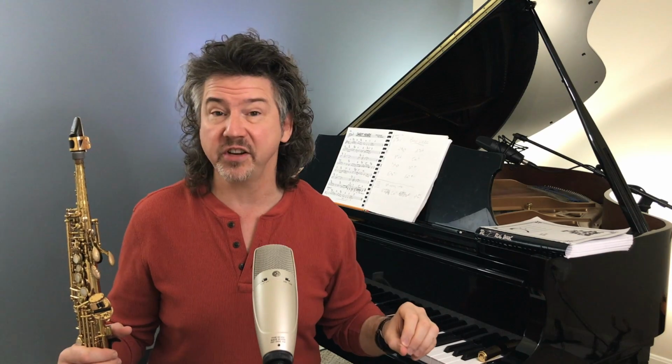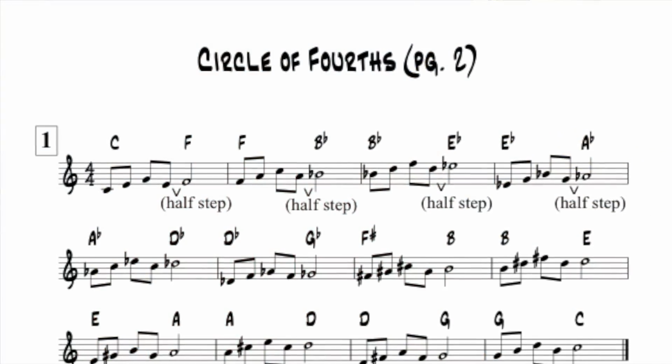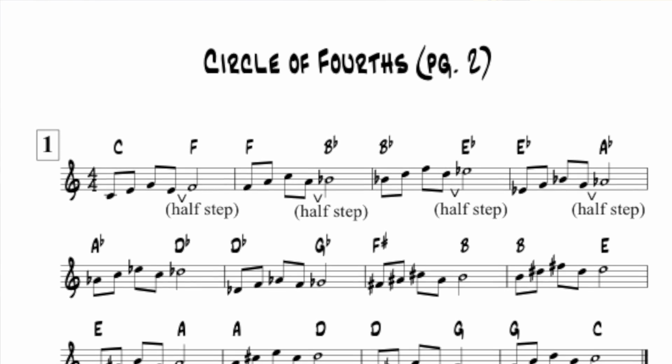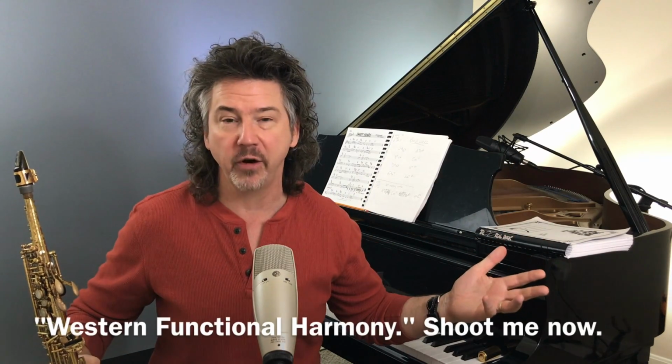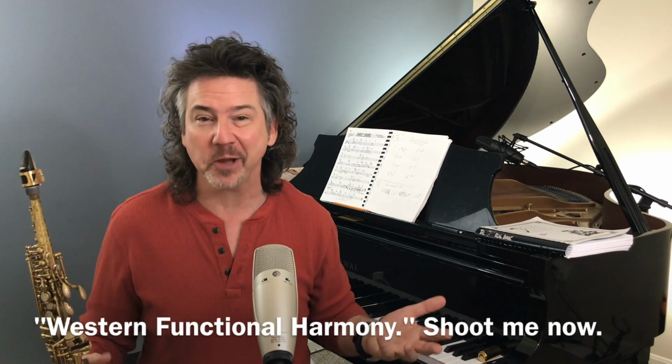And you see how there's that great half step between the E and the F. Or we could say there's an enclosure. We could extend that further and say we have that G, E, F. So that C chord is really screaming to resolve to the F chord. So that's the basis of Western functional tonality. Watch somebody else's video on what that is. I don't want to talk about it. I want to talk about how we can play better here.